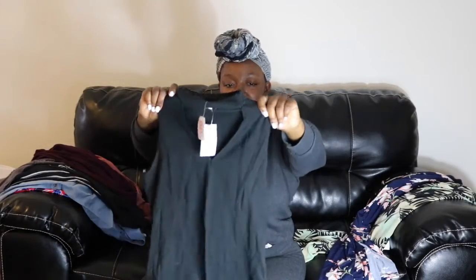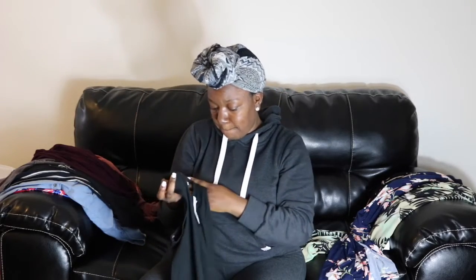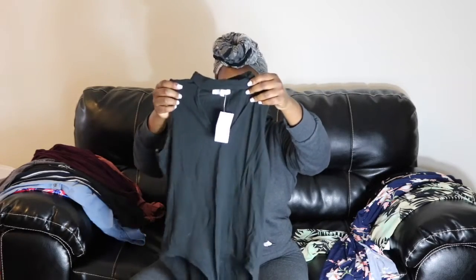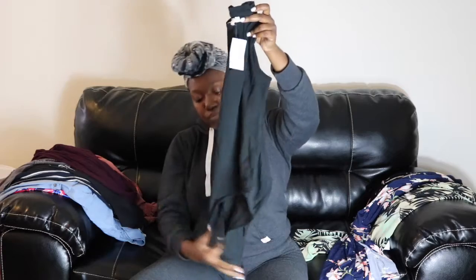Anywho, on to the next piece. This shirt I got from Discovery as well. This one was $7.99. Yeah, $7, $8, $7.99. It has like the little chokers around the neck. It is a bodysuit. I don't like bodysuits personally, but I like this black shirt, so I got it.